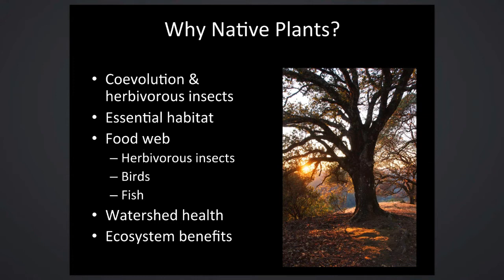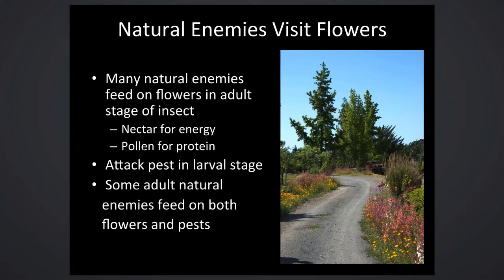So we need native plants for ecosystem health. Do you need all native plants? No. You don't. Some people will tell you you do, but in fact there are a lot of wonderful plants that can support natural enemies. It's just important to include natives.